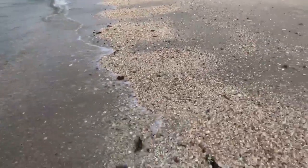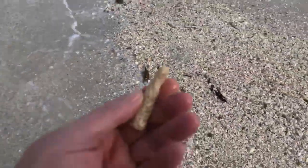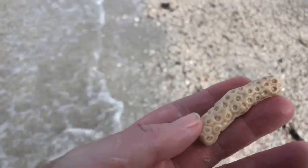Lots of little pieces of finger coral down here. It's kind of sad to see the coral washed up on the beach. That means our coral reefs are slowly dying. It's a piece of finger coral.